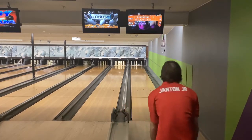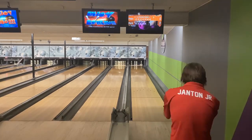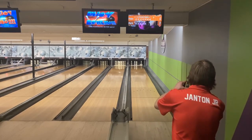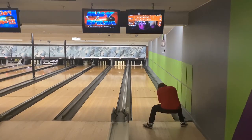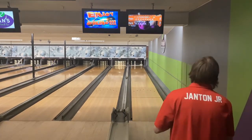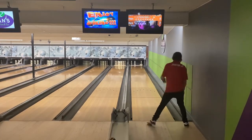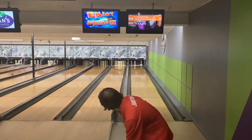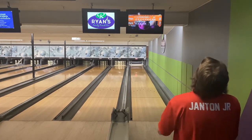6 drop on his first ball. Maybe the 1, 2, 7, 10. And he's full in the head pin. That'll be a 7 drop, 7 fill, excuse me, 99 through 8. And a 7 box. 106 through 9.